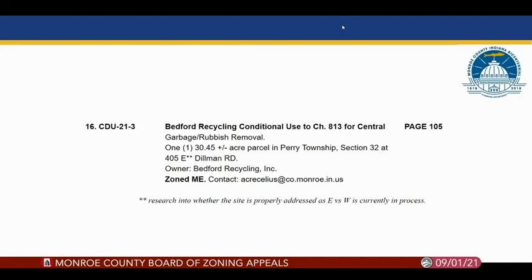So this is the Bedford Recycling Conditional Use to Chapter 813 for the use of central garbage or rubbish removal. To note, I'm going to refer to it as an address of 405 East Dillon Road. There's a little bit of a question as to whether or not that's east or possibly west. So you'll probably see east throughout this presentation, but we're going to debate that with the addressing coordinator. It could be 405 west. We're not sure yet.